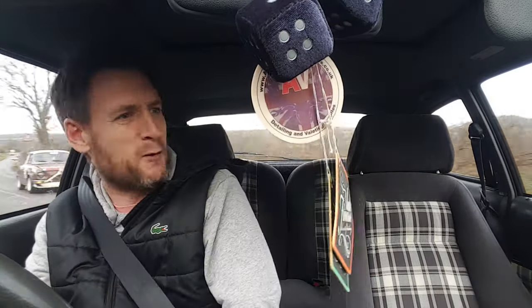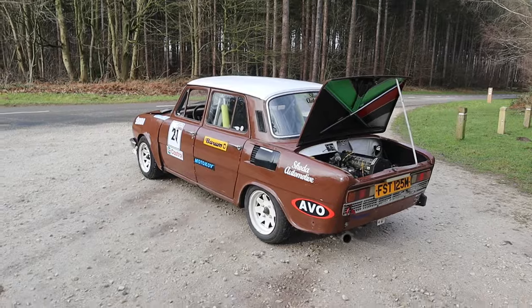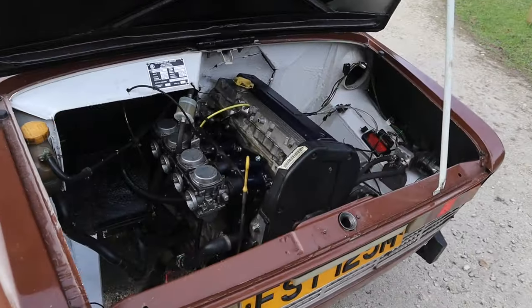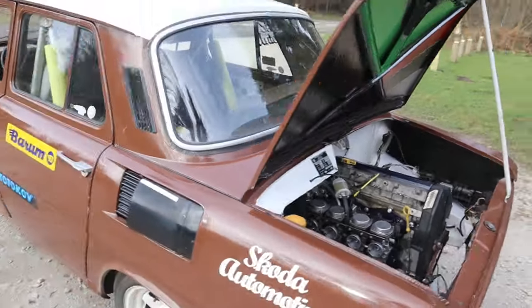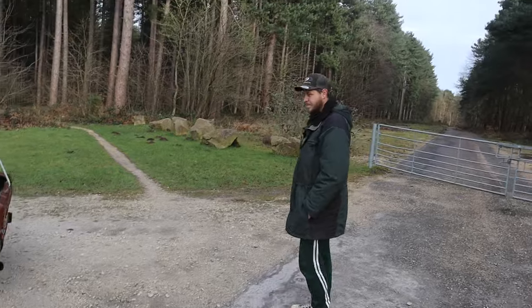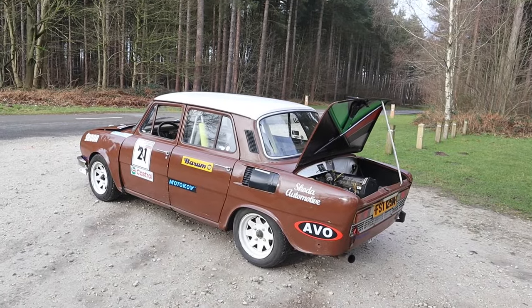We're just pulling up to the spot now, so we'll get straight into it. There it is. This is the Skoda in question. And what a car, as you can see on these early stages. And here is its owner, Dan. Hiya. How you doing, Dan? All right, mate. You? Fantastic, mate. Absolutely fantastic. What a car.